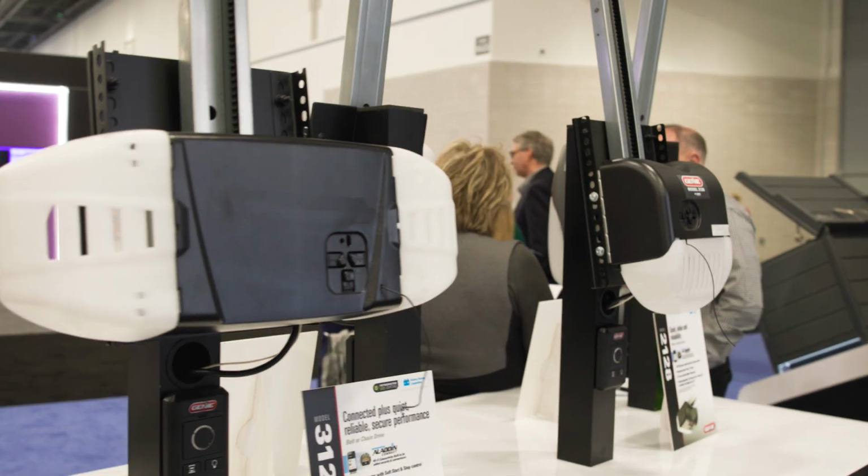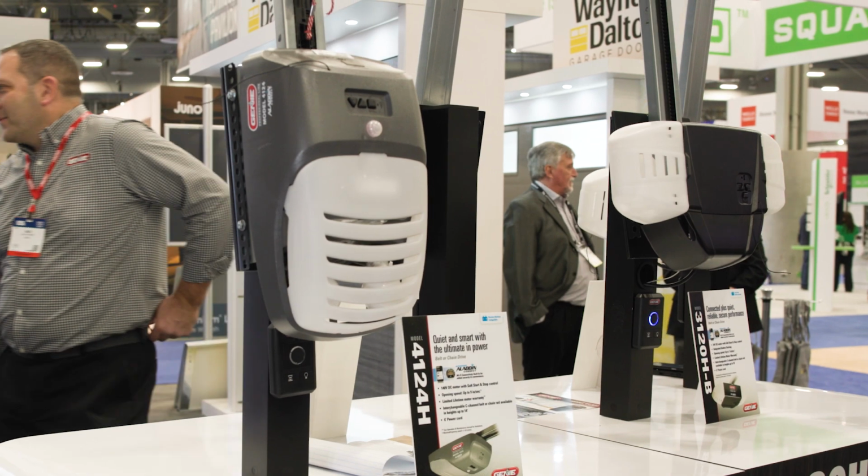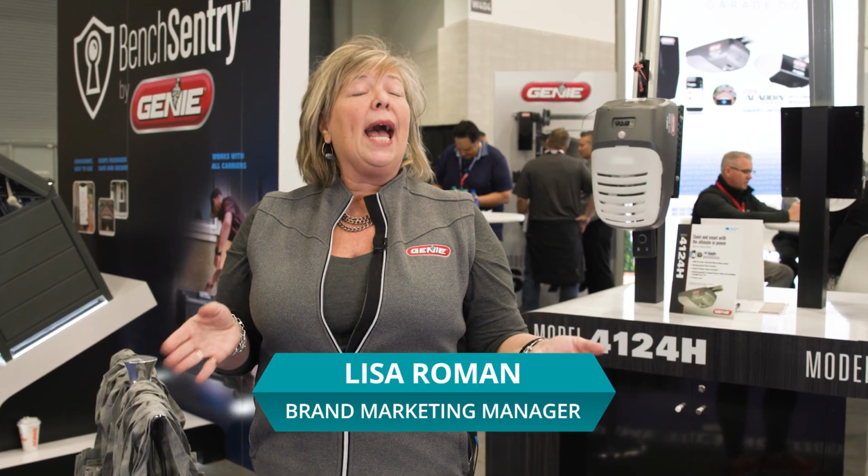BILT fits right in with the legacy of innovation for the Genie Company. All of our products proudly use the BILT application, all of our garage door openers, as well as the newest one in our family, BenchSentry.